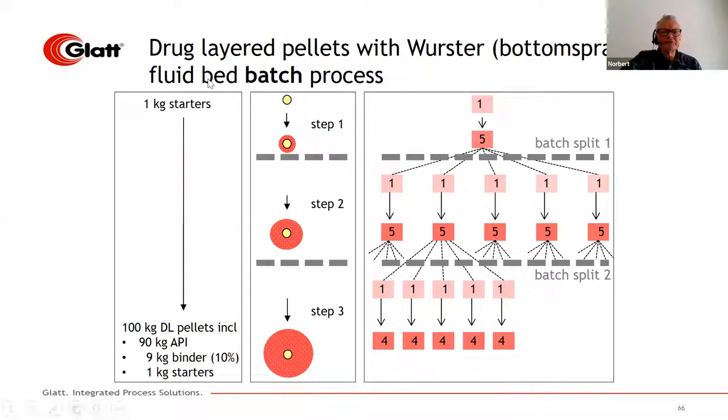I showed you before that we can drug layer in order to get pellets in our Wurster technology. And I also told you that 80% drug load is possible. Sometimes even 90% drug load is possible if we have only API, binder and a tiny quantity of starters. But then a process would look like this. We need to split the batch one, two times, start the process from the beginning, because it's not possible to start with 1 kilo and end up with 100 kilos of drug layered beads from one drug layering process. This is technically not possible.